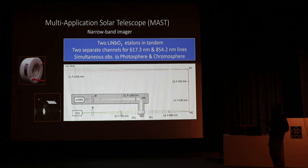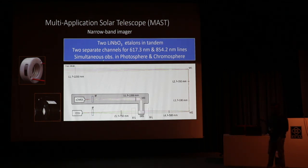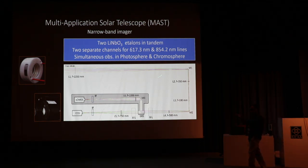So another instrument which we have, which is working in our telescope, is a narrowband imager. This narrowband imager uses two Lithium Niobate etalons in tandem. These etalons are similar to the ones used in the Sunrise mission, and will also be used in the Solar Orbiter mission. So this is basically a Lithium Niobate crystal instead of the conventional Fabry-Perot, where you have two plates and change the distance between the plates.